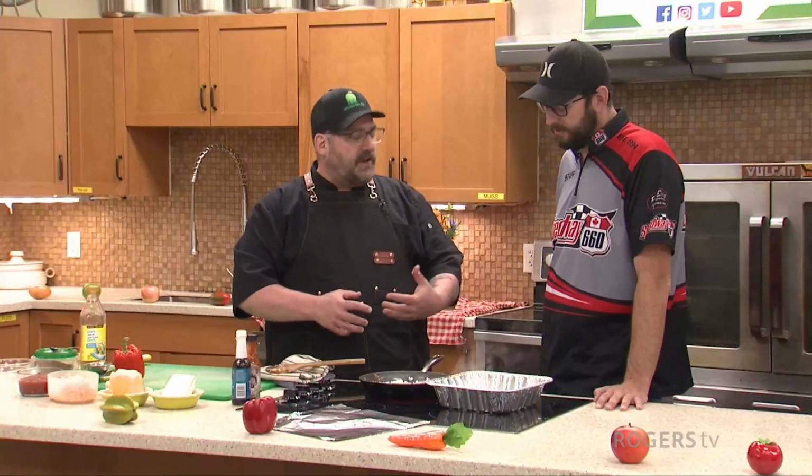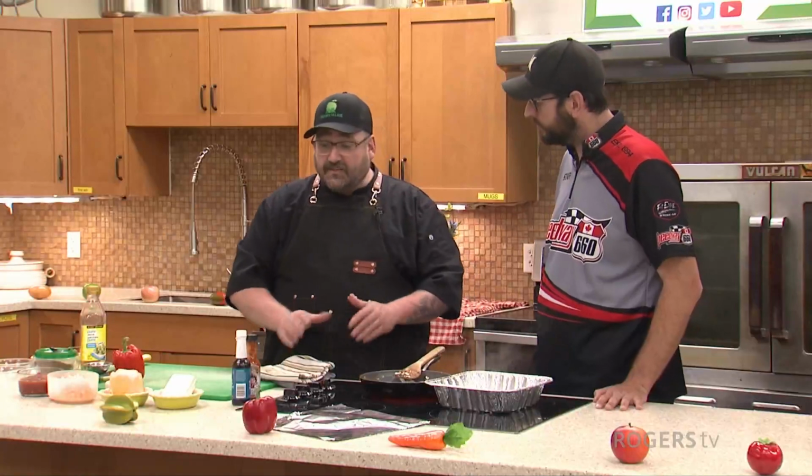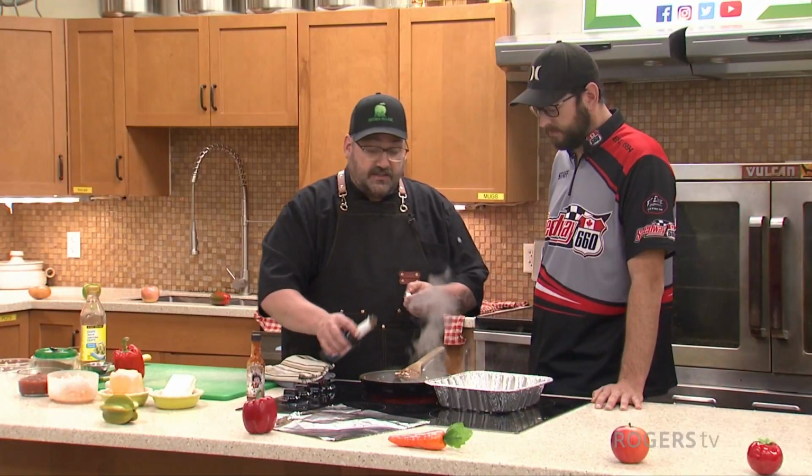So that's called the fond. Fond is bottom in French, and we just want to get all these flavors. We don't want to lose any flavors. Oh, so it's coming up off there now. Exactly. So while that's cooking, I'm just going to add a little bit of liquid smoke. Okay. Just like this, just to bring it out.